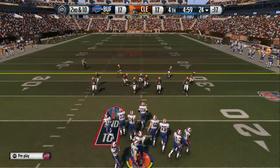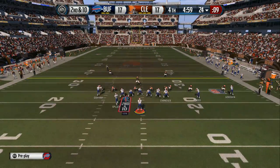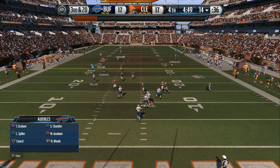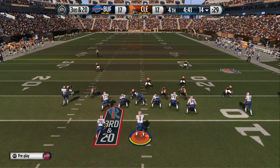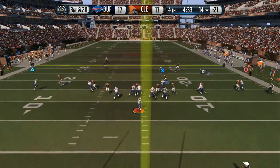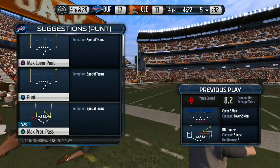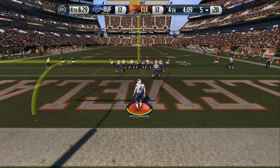Second down following that incompletion. It's a dime look for the defense on this play. Manuel's back in shotgun formation. They're going to get him here for a sack. Well, that time the quarterback didn't hold the football. The left side of the line, they just collapsed. He doesn't even feel it or see it, and he goes down for the sack. Going to bring up 4th down after just a 3-play series. The punter awaits the snap.